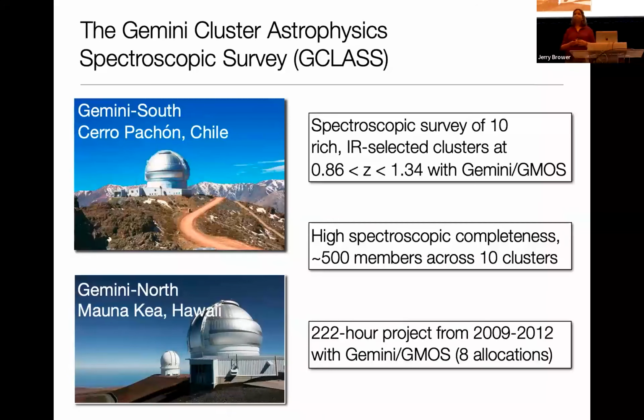So GCLASS was quite a large project. It was about 222 hours, and we had 8 allocations of time. We did this before Gemini offered large and long programs. So we're actually very fortunate that GCLASS was supported consistently by the US and the Canadian TACs, and we're very appreciative that they supported us all through those years.